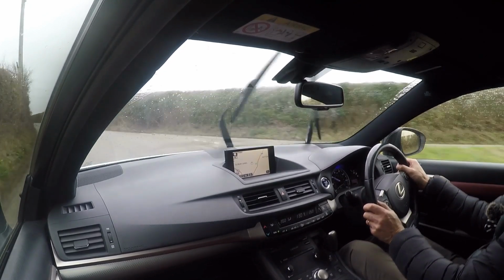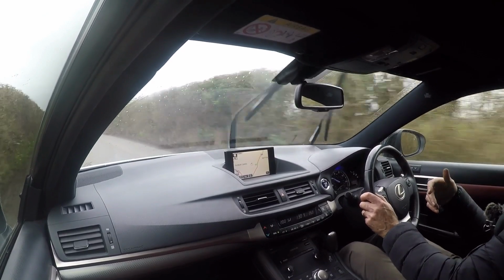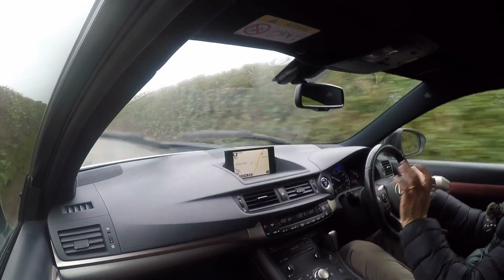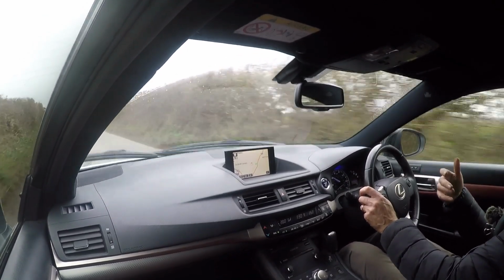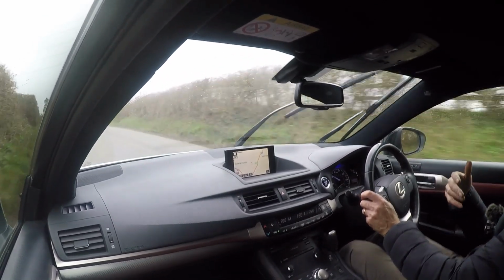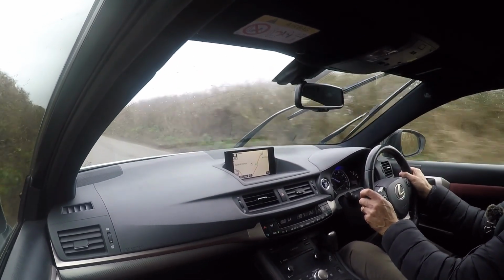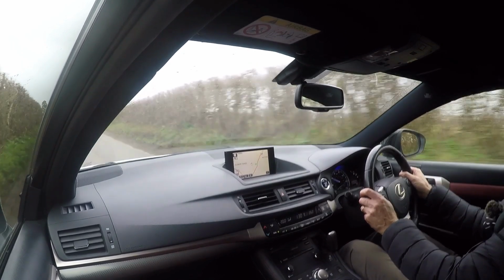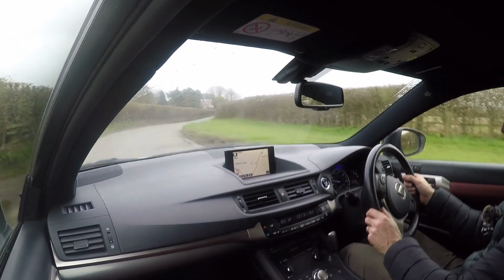Basically, as you drive along, it'll decide when it wants to go in and out of battery mode. You can select EV mode for a very short period of time. I think it's what I call a polite button. So if you're pulling out of a sort of a street, early hours in the morning, you don't want the car starting up, then you can just press that button. But that's really as much as it's for. In every other way, it's amazing, absolutely amazing.